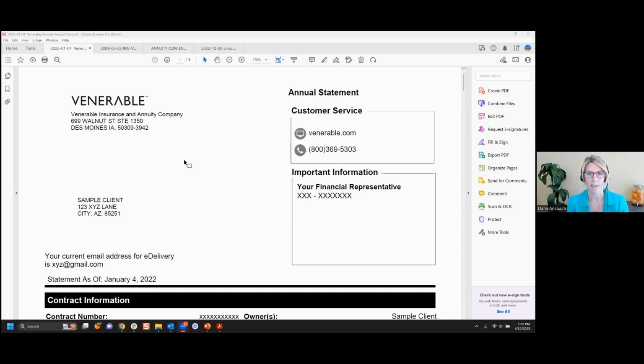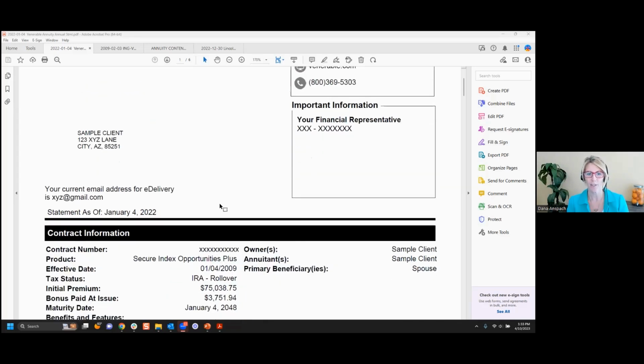All right. So the index-linked annuity is our first one to look at? It is, and I'm going to share my screen and look at a sample statement. We just picked a sample statement. This is no reflection on the company that issued this annuity. It's probably changed names numerous times since it was issued. But this is an annuity.